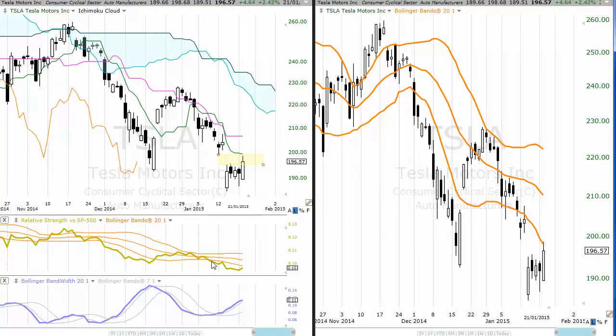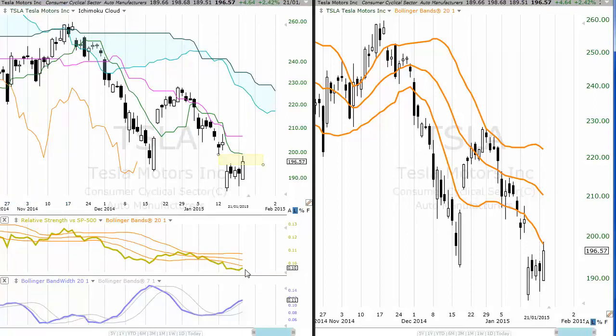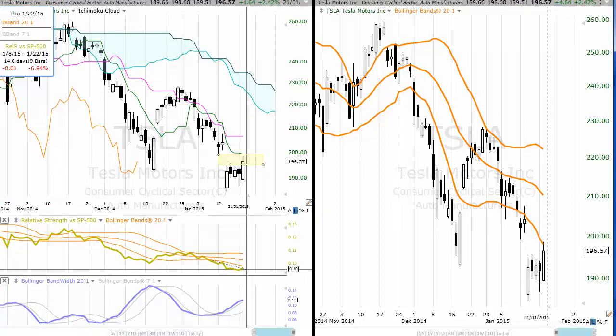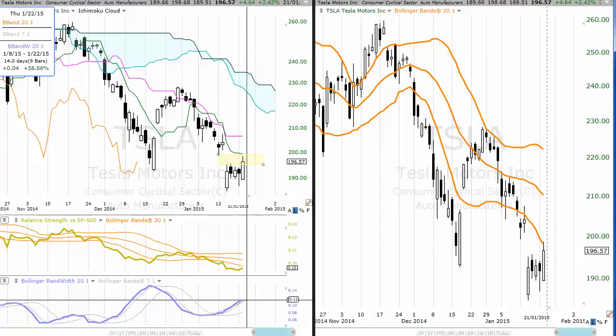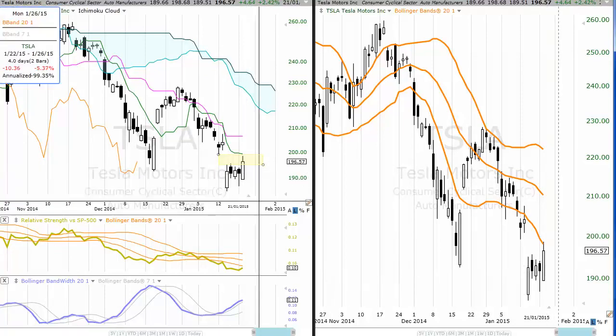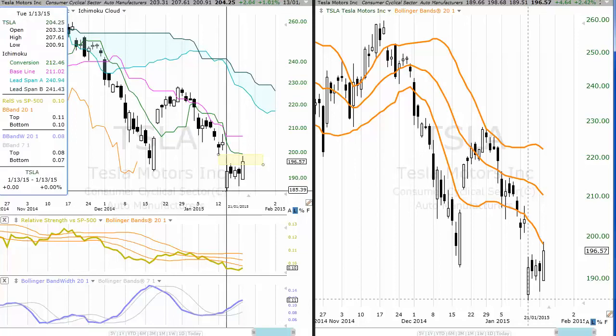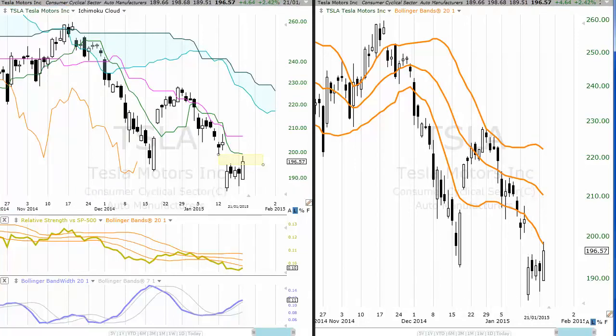In terms of performance, we've been solidly underperforming the S&P, and it does suggest that that may continue, and volatility has been ticking up off a cyclical low, and no sign that that's going to change. So if we see some strong selling coming in, we could see the market test back down here to lower levels and breach this swing low around 185.